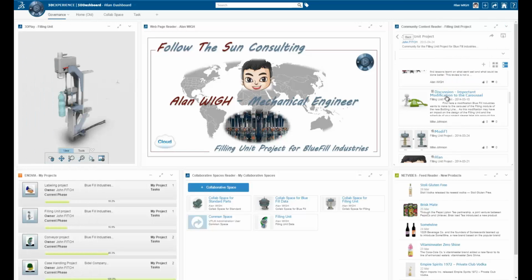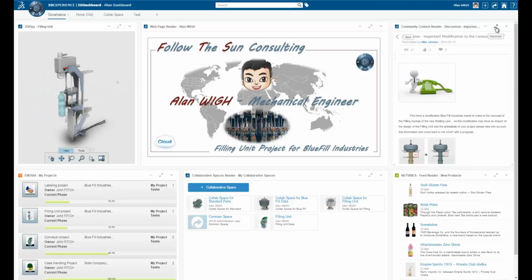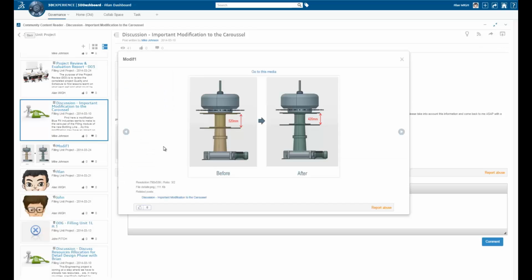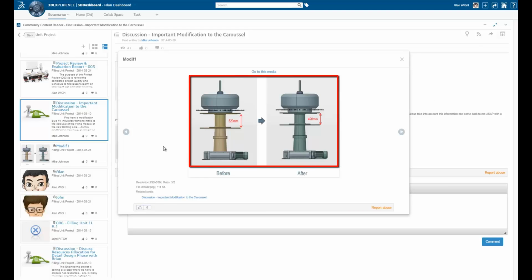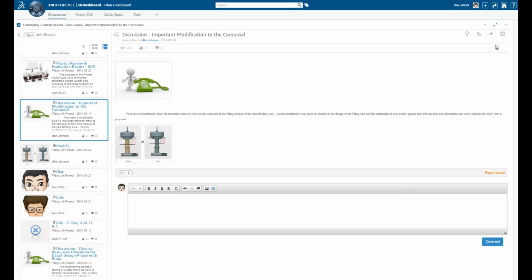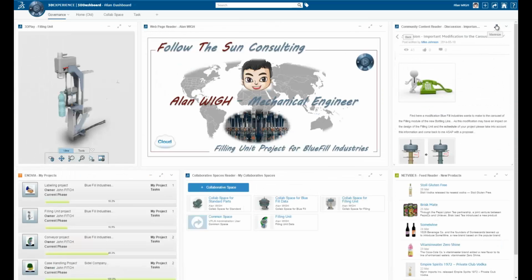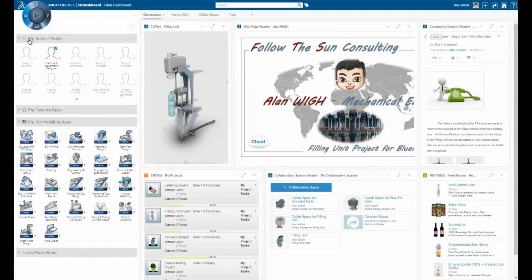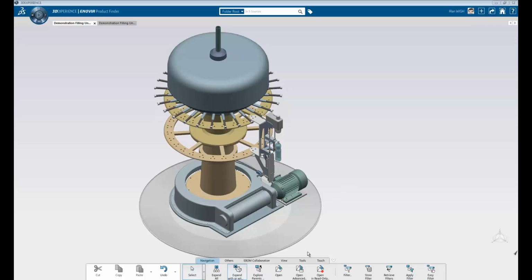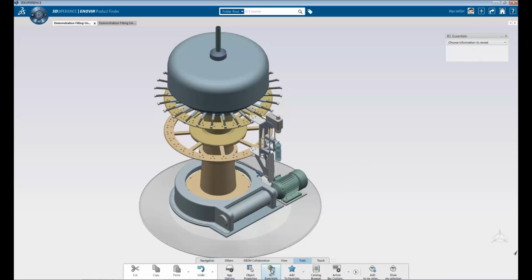Back to Alan's dashboard. A widget provides him with the latest entries posted in the social communities he belongs to. One click on the post and he understands that Mike from Bluefill Industries is asking for a modification in the project due to a new carousel. Let's see how he managed to do the job. A click in the west quadrant gives him access to the 3D design applications. Alan is working on the filling unit of the carousel, which is provided by Bluefill Industries. To reduce costs, he uses data from previous projects as well as standard parts from catalogues.